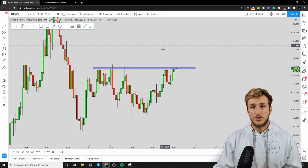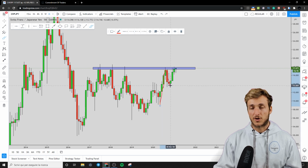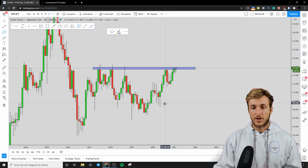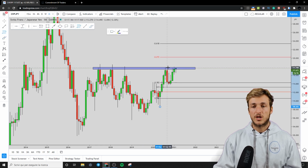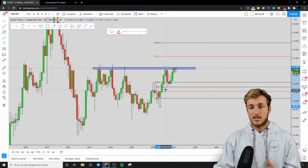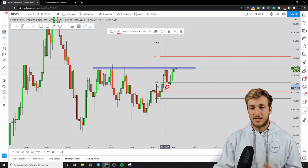What we can also notice here on the monthly is that the market has just provided a nice impulse and correction. Now, generally speaking, after an impulse, if you want to measure the correction, what you have to do is take your Fibonacci from the low to the high of the impulse. And if we take our Fibonacci from the low to the high of this impulse, what we can see is that first, the market retraced exactly to the 50%, and then the market broke back above the 0.32 before creating the continuation to the upside.